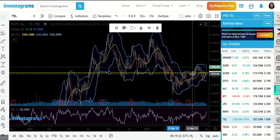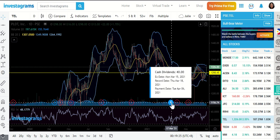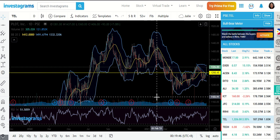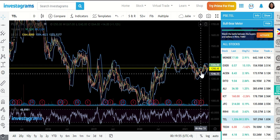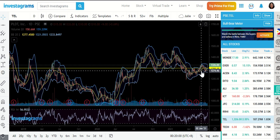And I think for TEL, while we found this company very promising in the past, because of course, it's the leading telco in the country, it also gives out dividends. But hey, we have so many competitors right now, and I don't think it will be as aggressive compared to how it was moving in the past. So my take here is this is best for short to midterm length of stay.